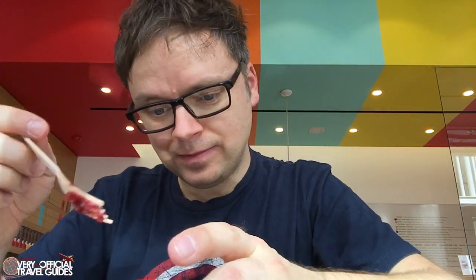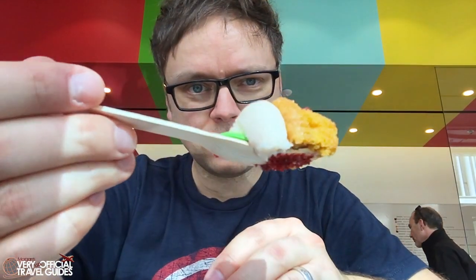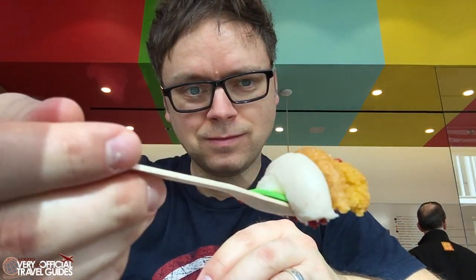This here is the carrot cake. Very good. I prefer the red velvet, but that doesn't mean the carrot cake is bad.